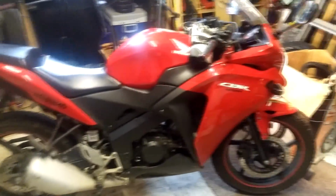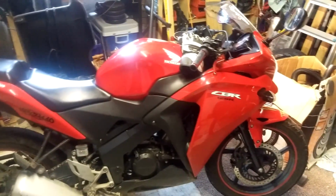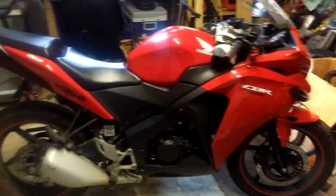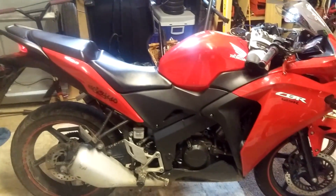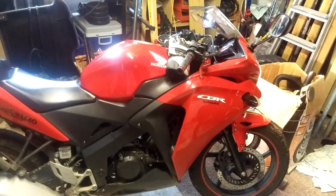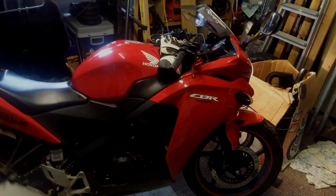So yeah, there are all the positives and negatives that I can think of for this bike. Obviously, if you have any more, let me know in the comments. But overall, I would still think that this is a very good first bike, and if you're interested in buying it, do so by all means. It's a great bike to own, and I'm still very happy with it, and I wouldn't change it for anything. That is a total lie.